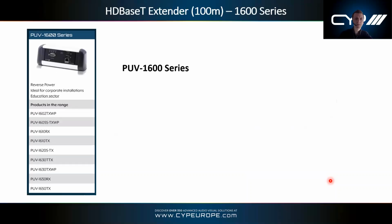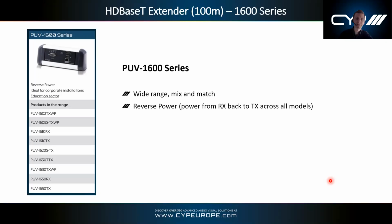Indeed. The 1600 series we won't go too in depth on, because we have covered this in our meeting rooms webinar and also our HDBaseT webinar, but this range is ever growing. It's a wide range that can be mixed and matched. You can pick your receiver and transmitter to make the best system for you. All of these models work the opposite way to HDBaseT as it normally would. With normal HDBaseT, you send the power from the transmitter, the TX, across to the RX, the receiver. These ones work the other way around, so you're powering the receiver and sending that power back to the transmitter.